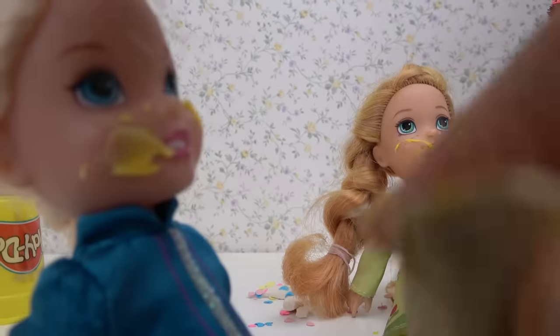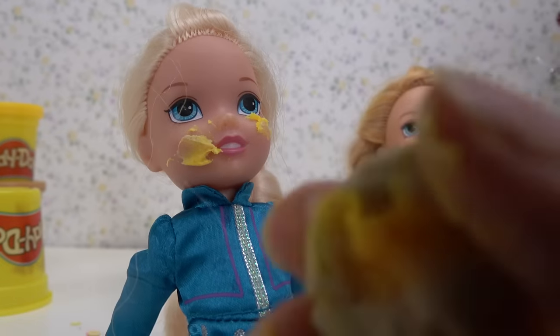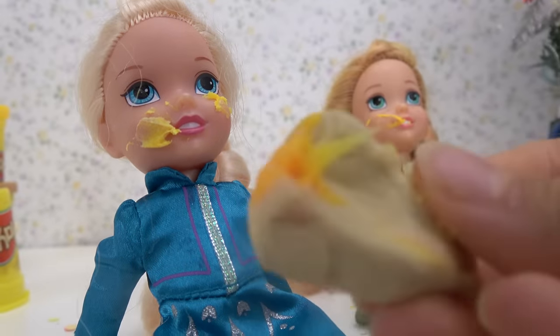Oh, by the way, look. We saved a piece for you. Here you go. Isn't it good? I know, right? It's so stringy and yummy. Ooh, so yummy, right?